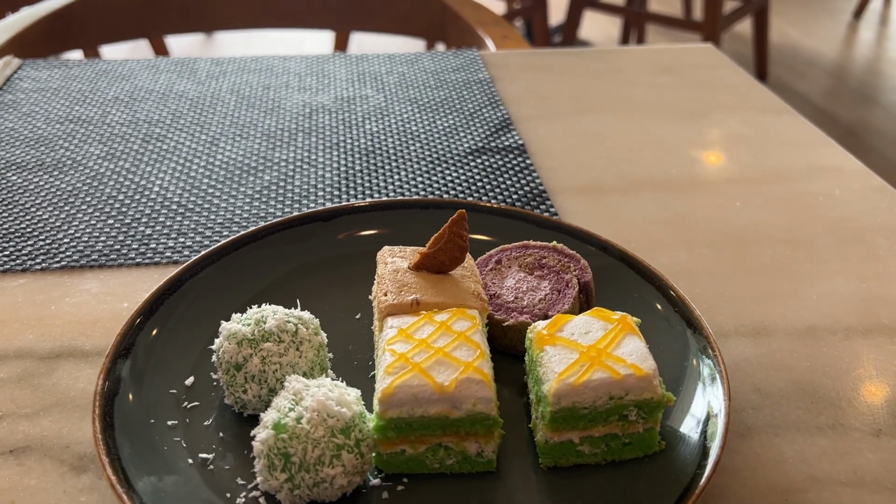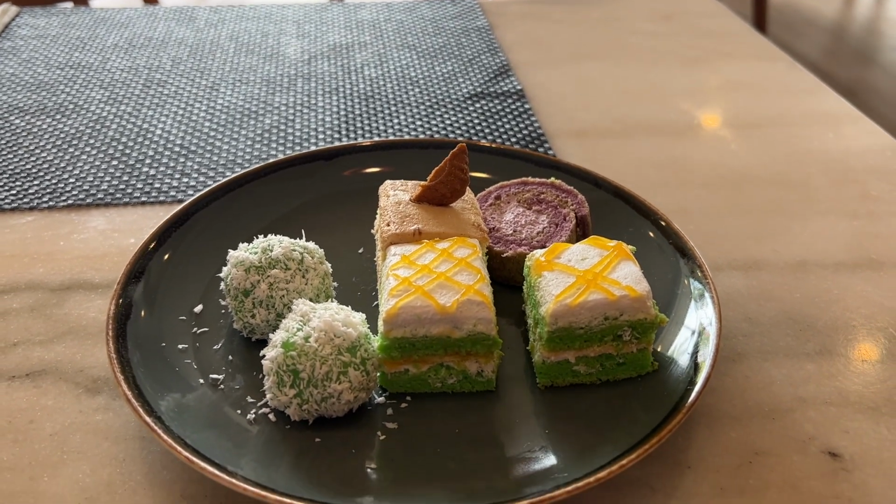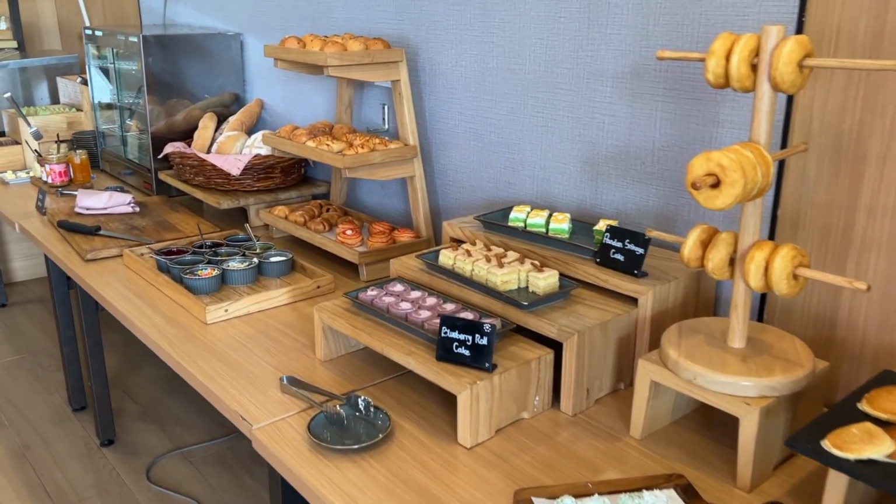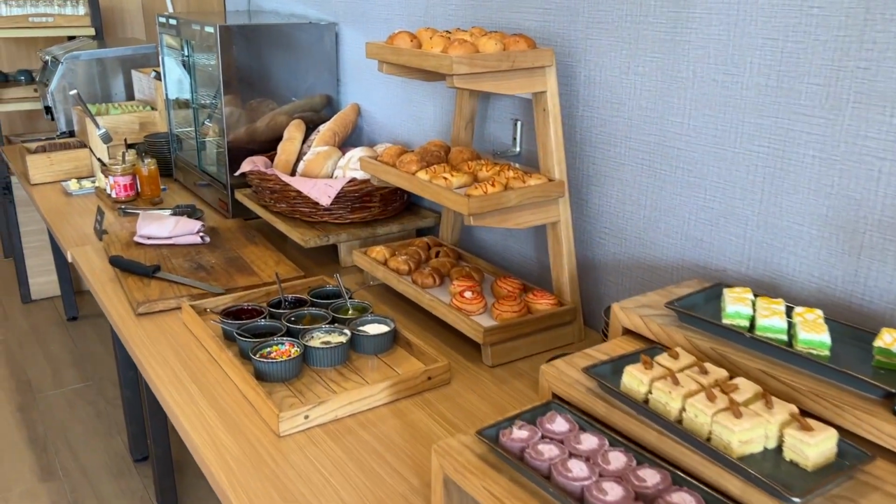And of course, to end it, we got some sweet stuff like these cakes here. You can see these are local cakes: the onde onde, pandan cake, and a couple of others, not so sure what they are. There are also pastries like the croissant, and also toast if you like them.